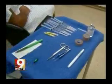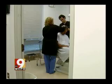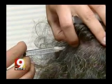What we're going to do here is we're going to go ahead and mark this area. Dr. John Mendelson, a cosmetic surgeon, says Jack is a great candidate for microfollicular grafting. But these are not plugs. These aren't like what they used to do in the old days where you used to see the little doll's hair and the cornrow. Jack gets a local anesthesia.